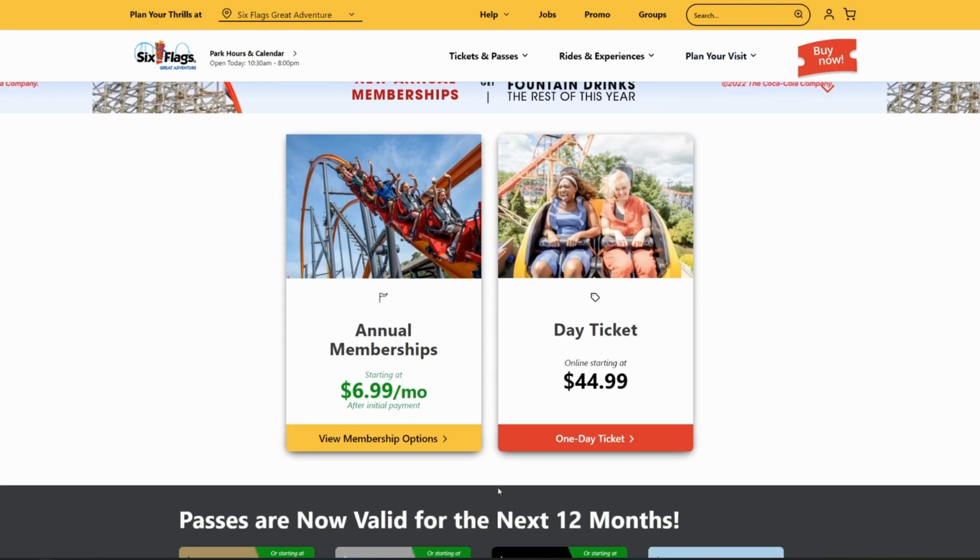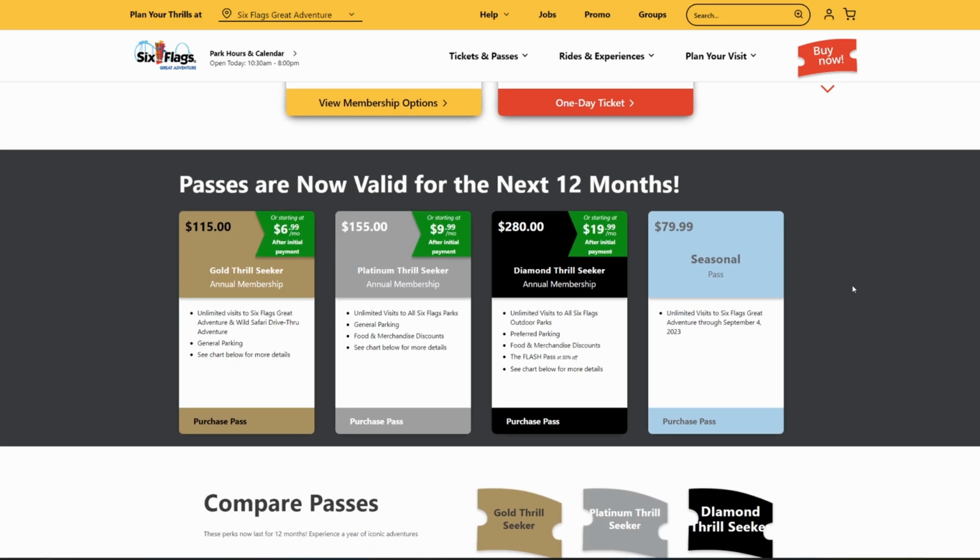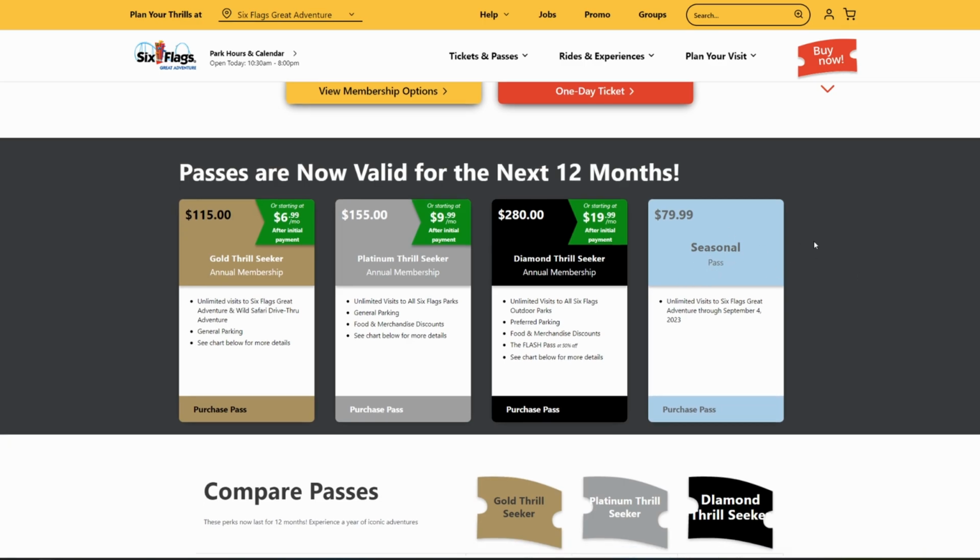But like I said, that seasonal pass, it says it's $80 right here, so you can factor in whatever processing fee, say $14 for processing fee, whatever the tax would be, and this pass will pretty much be the equivalent of a summer pass, where you don't get access to Fright Fest and Holiday in the Park, but you get access to the rest of the year. That's kind of what the seasonal pass seems like.